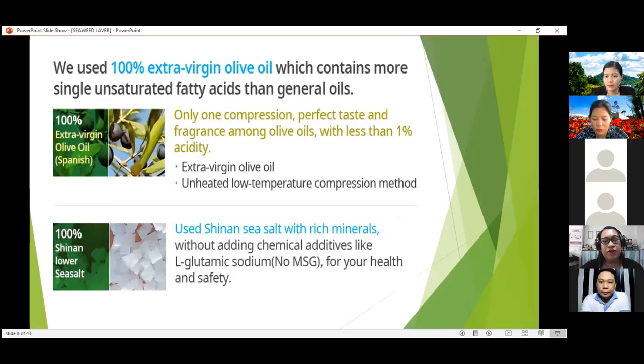Next, we use 100% extra virgin olive oil which contains more single and saturated fatty acid than general oils. So only one compression, perfect taste, fragrance among olive oils with less than 1% acidity. So unheated low temperature compression method. Okay, so sa mababang temperature po siya niluto. Kasi pag ine-extract po kasi yan eh, yung oil na yan.